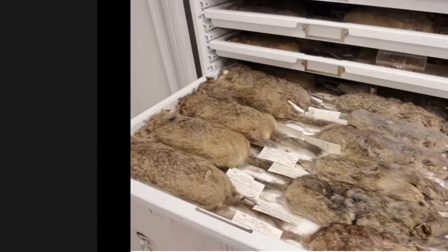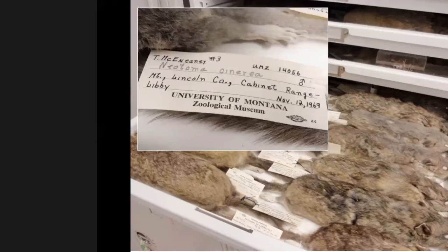And every single one of the specimens that you're seeing here has a tag on it. And that tag has all the information we have from that specimen. So it's species ID, where it was collected, when it was collected, its museum catalog number, who collected it. On the reverse side of the tag usually would be all the measurement information, reproductive information, all sorts of things in terms of that specimen.